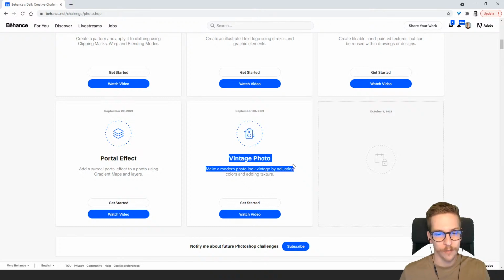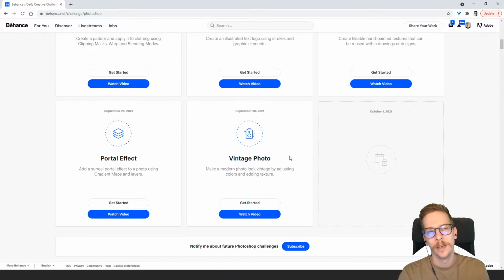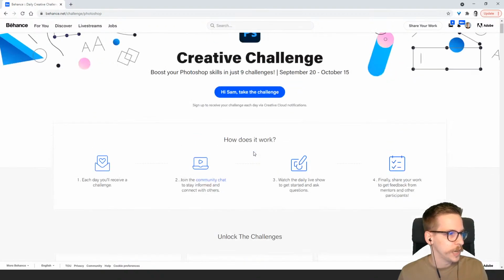And today we are doing the Vintage Photo Challenge. So I'm going to show you how to apply different techniques to make a modern photo look vintage, what makes an old photo look like an old photo, all that good stuff. So definitely join here if you haven't yet.